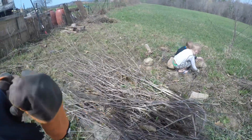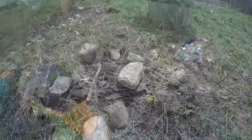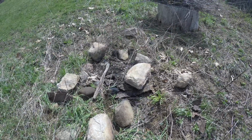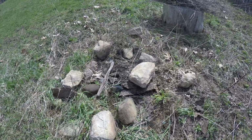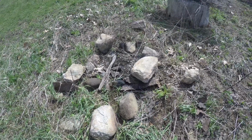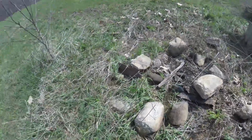Getting warm out here. I think we're just gonna pick up this fire ring, get out of the way. We haven't used it in a couple of years, so easier to mow around here, I guess. Get rid of it.